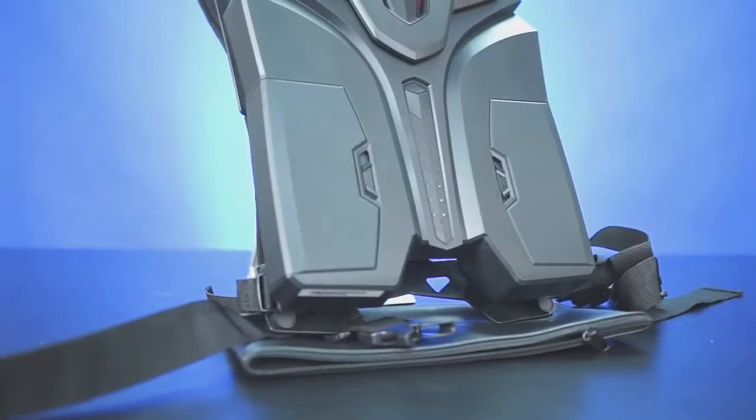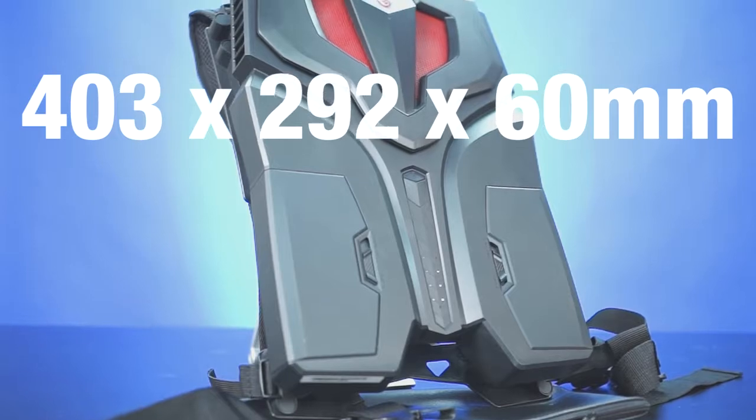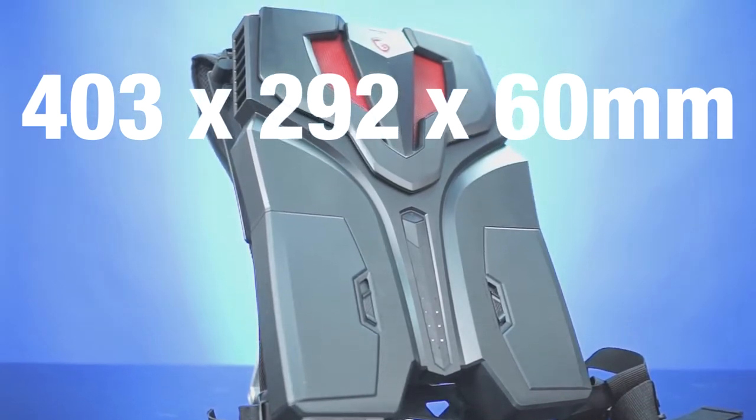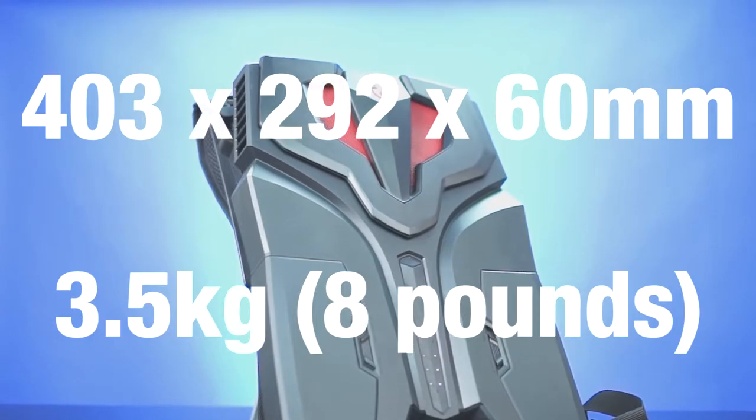So you might be saying to yourself, a backpack PC, that's basically just a laptop with straps. And that's essentially correct. The VR1 is a compact gaming PC, which makes it essentially similar to a high-powered gaming laptop without a display or keyboard, which becomes apparent when you look at the specs. The system is around 403 by 292 by 60 millimeters, which makes it somewhat thicker than your average gaming laptop, and weighs 3.5 kilograms, or around 8 pounds, with both batteries and the straps.